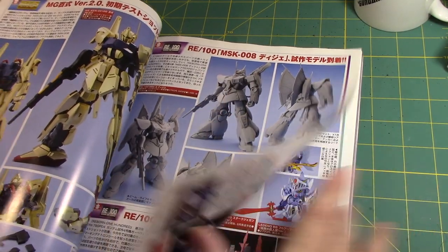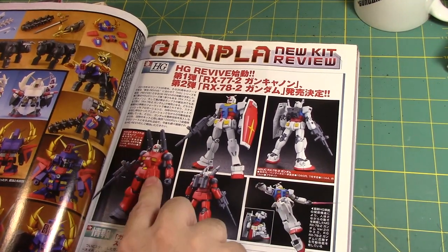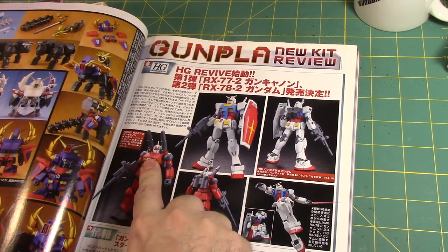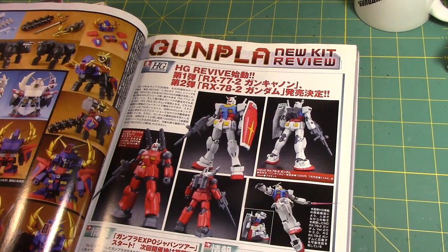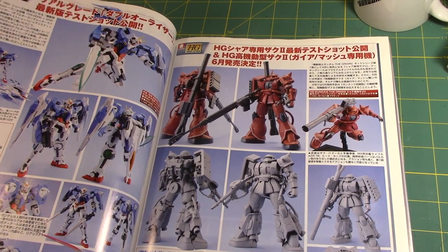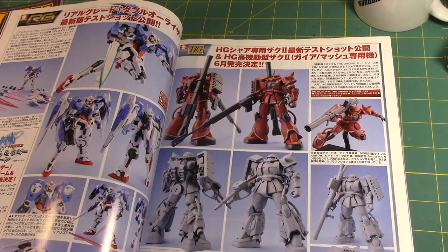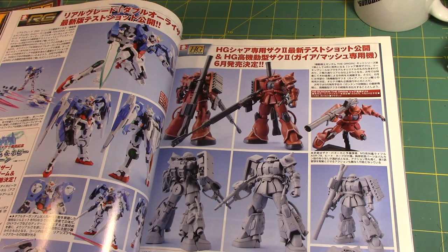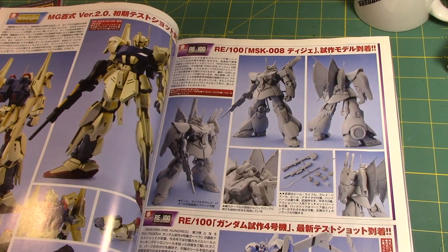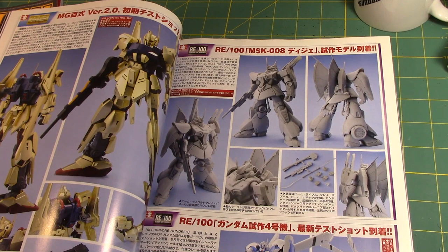Oh, interesting. So this was the preview part of the kit. Let me look at this. So we had the revives, gun cannon and RX-72, which I have. And then we had the announcement of the Real Grade 00 Riser, which is actually one of my favorite Real Grade kits when I purchased it and built it. Then, of course, the Origins were coming out at that time, so we have Zaku, Char's unit. And then, of course, the announcement of the Master Grade Haukushiki 2.0.